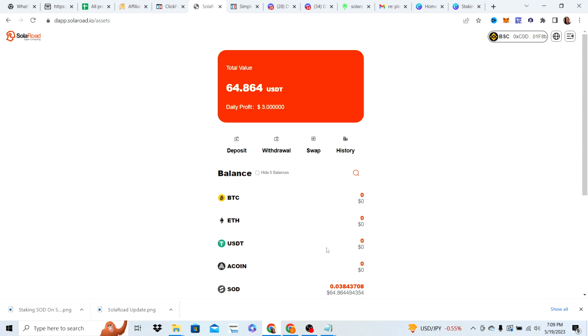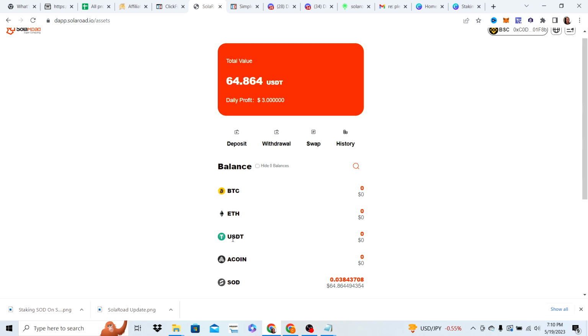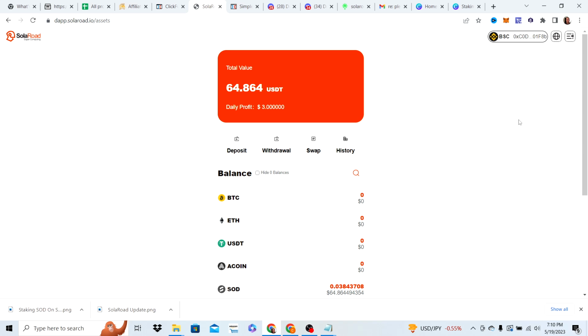Back to this. You're going to see $1,000 in our example sitting right here in your USDT on the SolaRoad wallet. You can put all kinds of other coins in there if you want, but to me, it doesn't make sense because when you lease out your USDT to SolaRoad, you get paid in a coin right here, which is pegged 1-to-1 to USDT. And USDT is pegged 1-to-1 to the dollar. So boom, you got your 1,000. Now, remember, that's just sitting in your wallet. You haven't done anything.